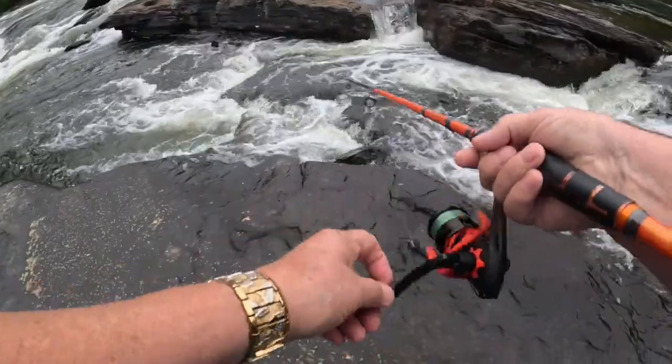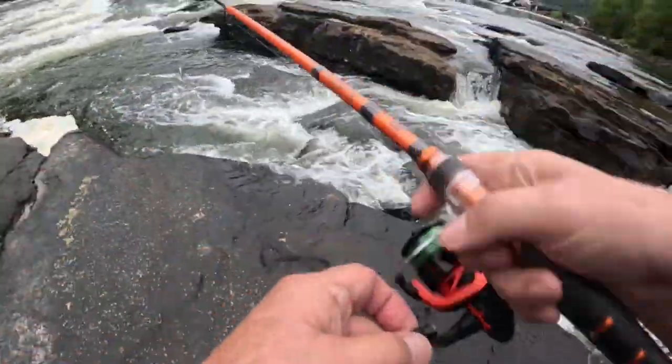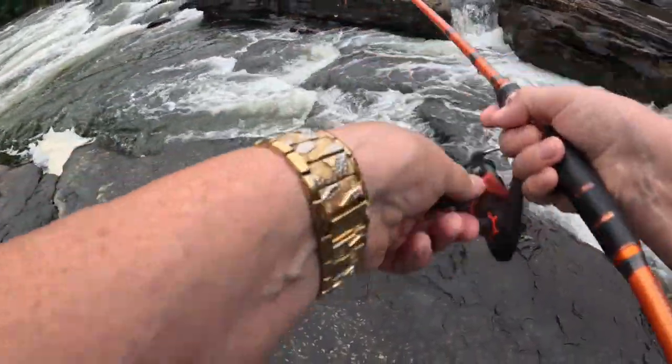Another little place here, next to these rocks. Looks like a pretty good place. I might get one here, who knows? Let's see. We might catch one here.